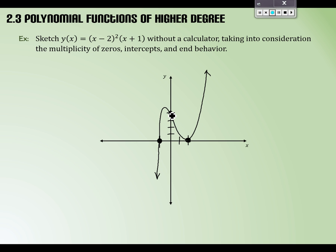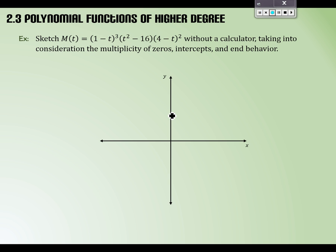Anything else you want to say about that? At the very least, we should be able to walk away from this feeling pretty good about the fact that this is a cubic, and I know a lot of information about that even without a calculator. I'm pretty good at understanding its behavior, its x-intercepts and y-intercept without a calculator. So let's try a slightly trickier one as we close out today.